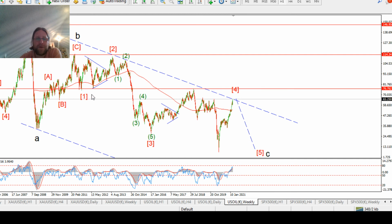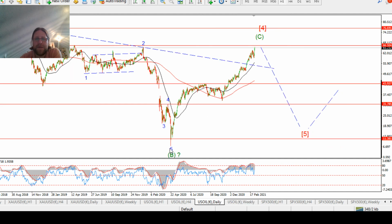It's a large wave C, so we're looking at 1, 2, 3, maybe a running flat wave 4, and then wave 5 down. If you get to the daily count here, you can see here's that count in wave C of 4, and we're pushing up to significant levels of resistance here, up at 66.50. So 66.50 stopped the previous rally, and then we crashed into last March and April lows.